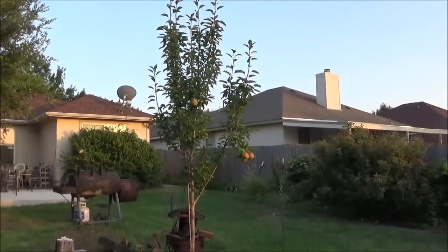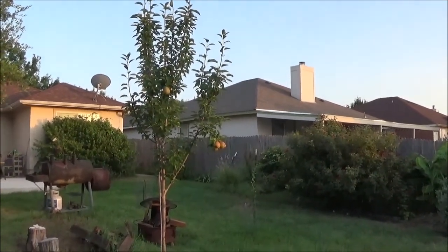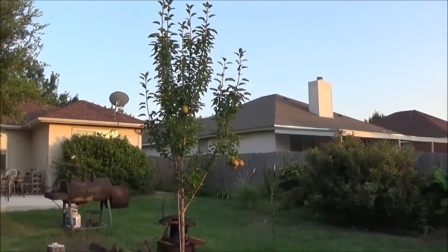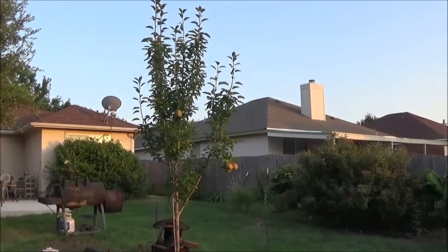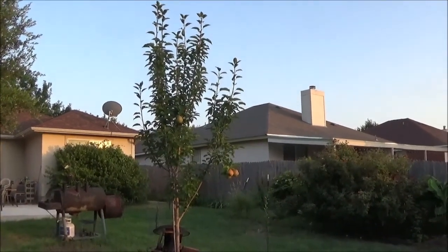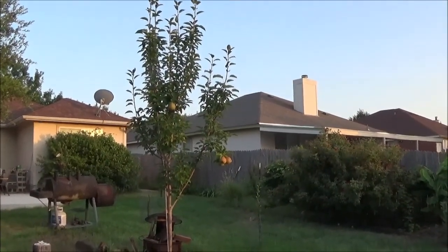Thought I would come out here and shoot a quick video on my pear tree. I'm located here in central Texas, and it's about the end of July. It's July 26, 2021, and we're in the season of pears right now. And just wanted to show you how my pear tree was doing.